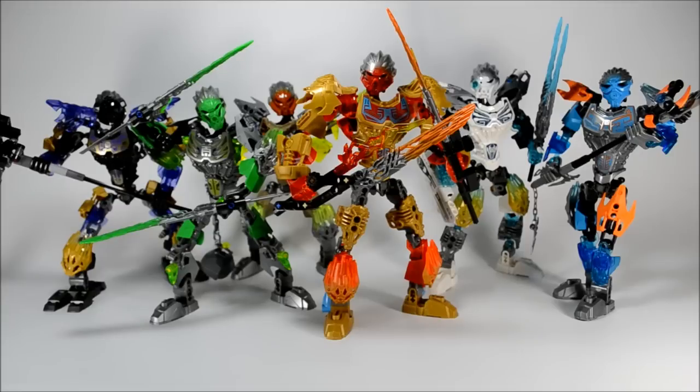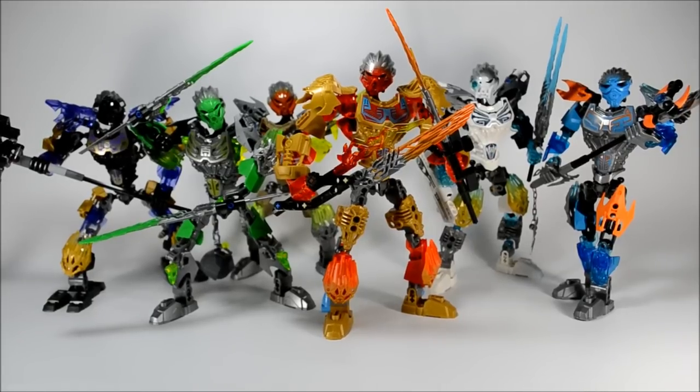So, the way I got all of them, I guess I'll start off with, is I ordered Onua, Kopaka, Gali, and Lewa, all in Umarak as well, from Toys R Us, before the official January 1st release. But then I picked their free shipping, which took a very long time to get here. And since Tahu and Pohatu were not available at that point in time on ToysRUs.com, I didn't order them until a few days, probably like January 3rd or something like that, from Amazon, and I still got those Tahu and Pohatu before I even got any of the other sets, which was kind of annoying.